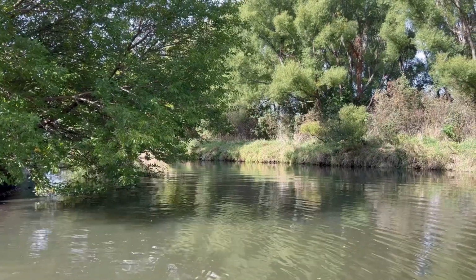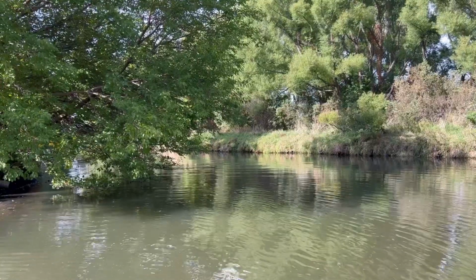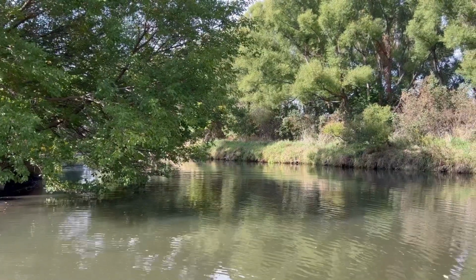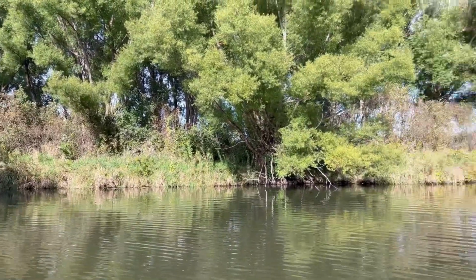The homeowners here have just purchased this property less than a year ago, and not quite sure exactly what's going on with the fish population or the management plan moving forward, how to just best maintain this beautiful looking pond.